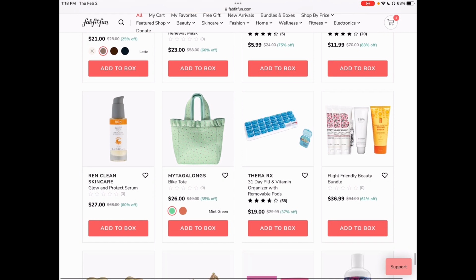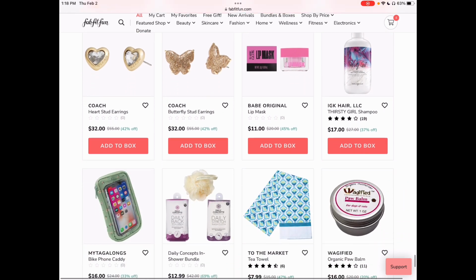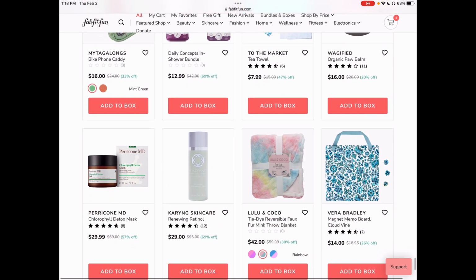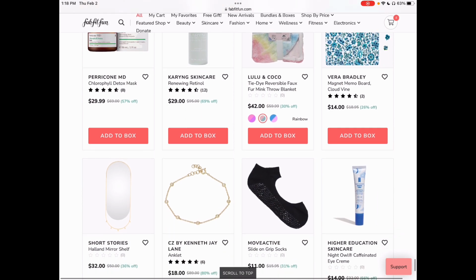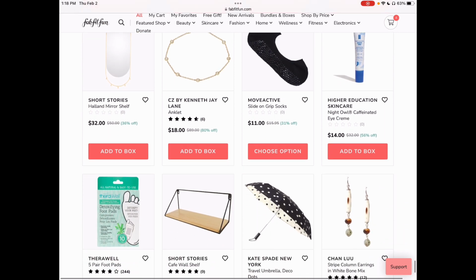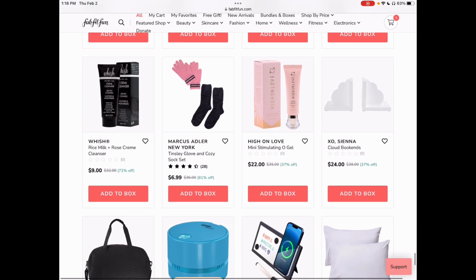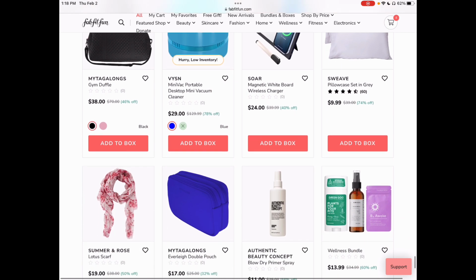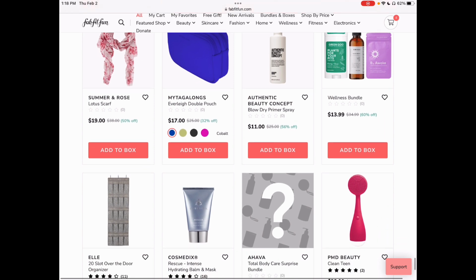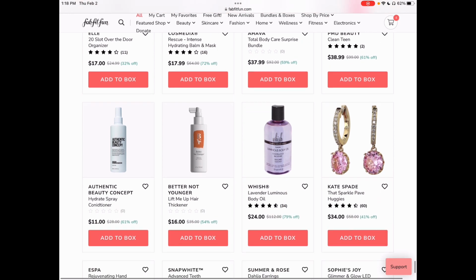Did you guys see how I just blew right by that Barefoot Dreams blanket? That's hard because I do love the Barefoot Dreams blankets. Another mystery, we have the Total Body Care Surprise Bundle. $92 value, $37.99 in add-ons.